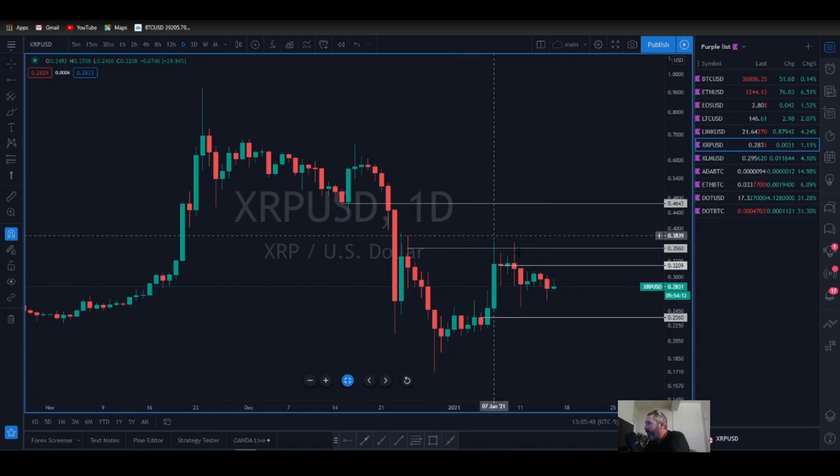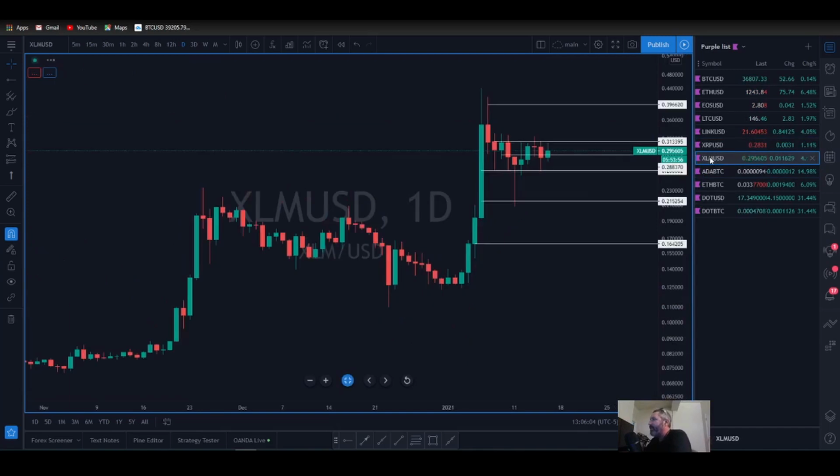Once again, if you get a test of this area at 0.3209, look to sell, and this would be your target at 0.2360, or my target. That's what I will do. Not you, me. All right, let's look at Stellar.